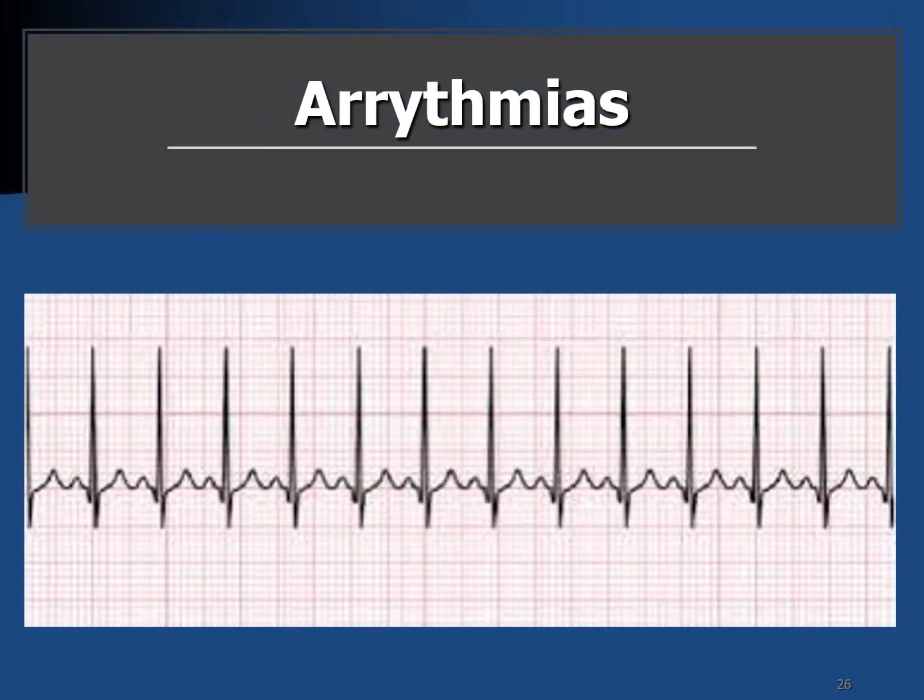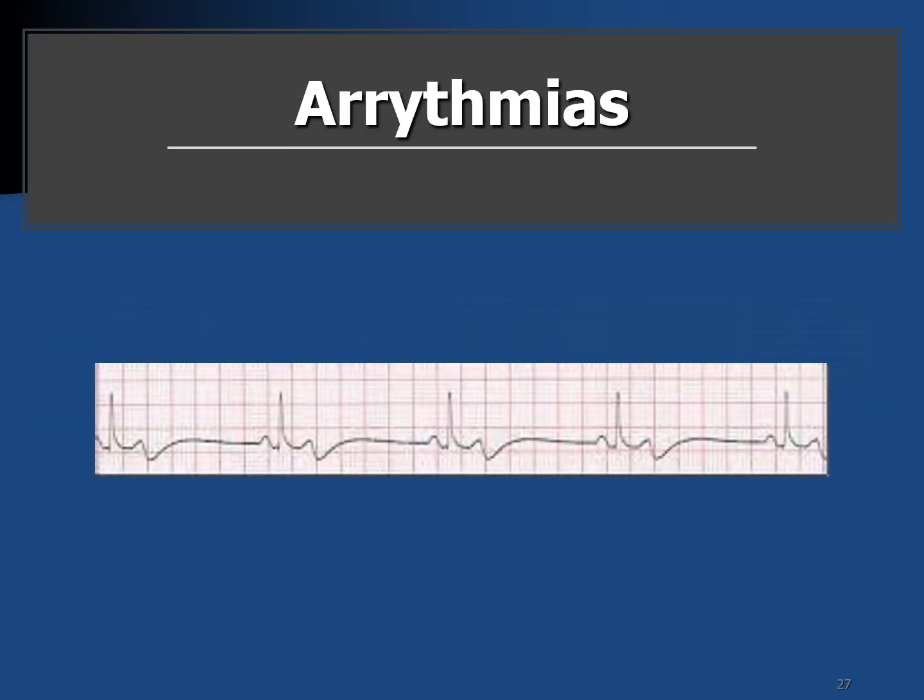Sinus tach happens when the heart's natural pacemaker sends out signals faster than normal. Note there is a P wave. Again, use the tachycardia algorithm. For bradycardia, use the bradycardia algorithm. This is an example of sinus bradycardia, but they might also have a heart block.